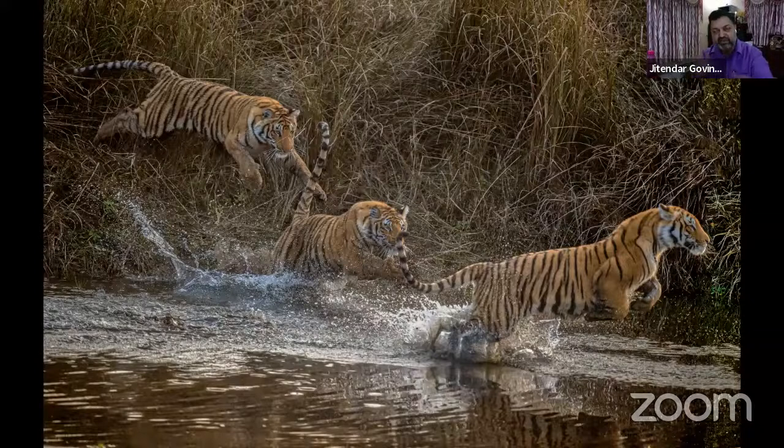When I clicked this particular image, I was so proud of it because I could fit all three tigers. It's an uncropped image and it happened like a flash. In the heat of the moment, I had the mindset that my shutter speed should be high, and everything was in order. I'm very, very proud of this image. When I clicked it, I congratulated myself saying, wow, you have made a wonderful image.